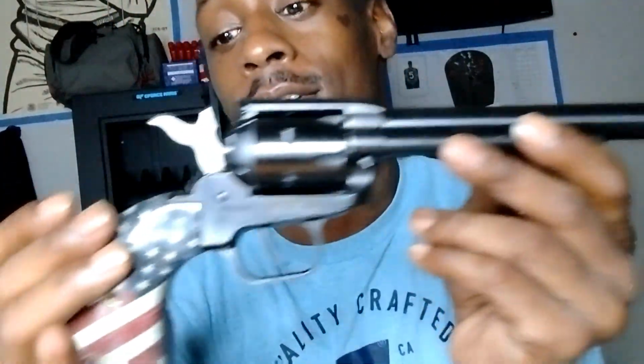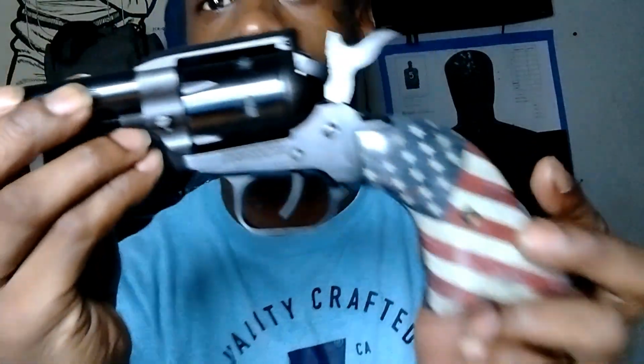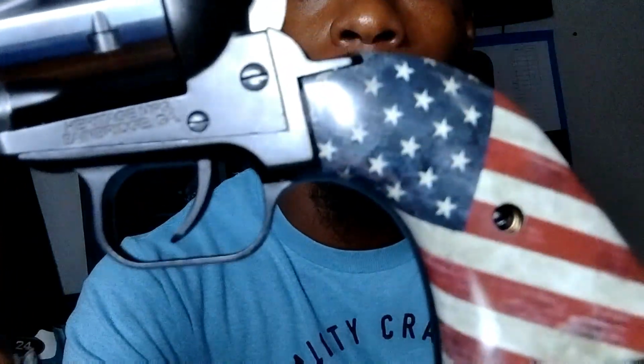Yeah, this right here, I feel like everybody should own one of these. This is my fun gun. And everybody need a fun gun. This is my Heritage 22 Rough Rider. Again, stars and stripes, just to let you know, representing. Y'all know what time it is. This was tested before I blessed it.